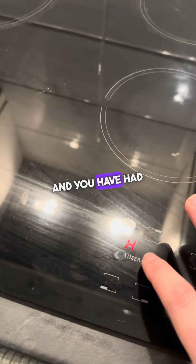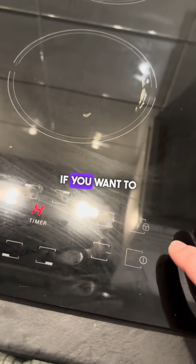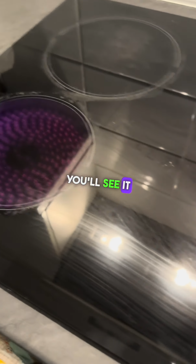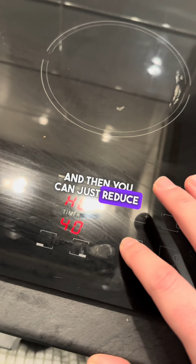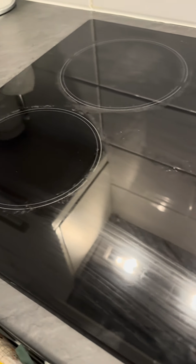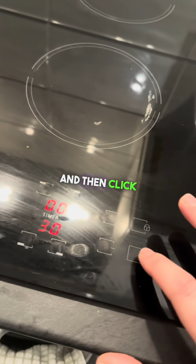Once you've turned it off and you have had it on, it'll come up with a wee H just to symbolise that it is still hot, so to stay clear. If you want to put it back on, click and hold this button just here. You'll see all the rings appear just here. If you're wanting to select, say, this ring just here, you want to click and hold this button, you'll see it flashes up. Then you just tap the plus button to the desired power. You see it warms up, and then you can just reduce the power with the arrow just here. Just like this. And then click and hold off when you're done.